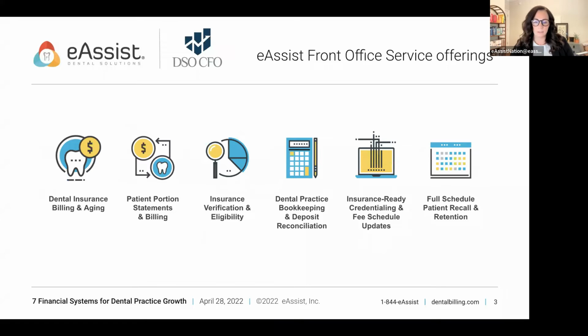We have a lot of services that we offer, but some of our primary ones that we want to make sure you guys are aware of is, of course, our dental insurance billing, our patient portion billing, insurance verification, our dental bookkeeping and reconciliation, credentialing and fee schedule updates, and full schedule patient recall and recare. So we have a lot of options here to help make your practice as profitable as possible.